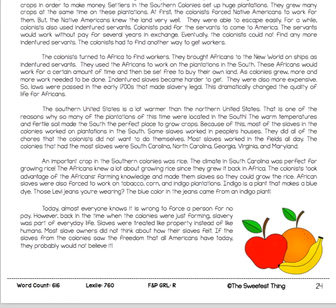African slaves were also forced to work on tobacco, corn, and indigo plantations. Indigo is a plant that makes a blue dye. Those Levi jeans you're wearing, the blue color in the jeans came from an indigo plant.